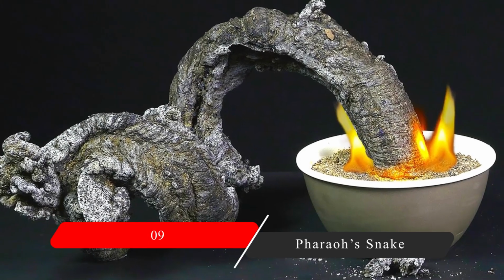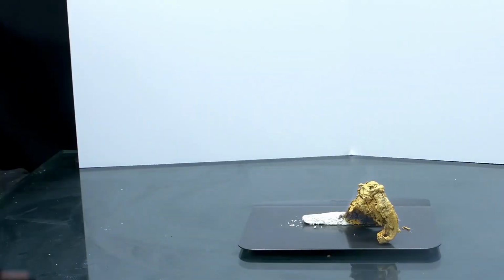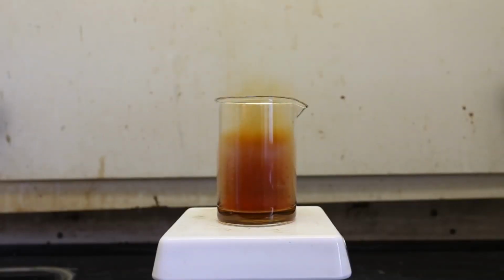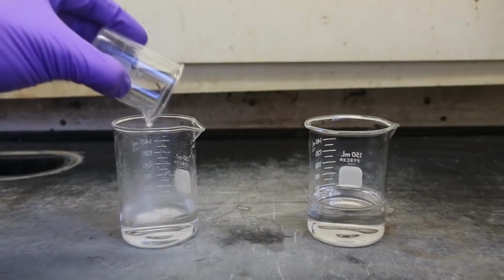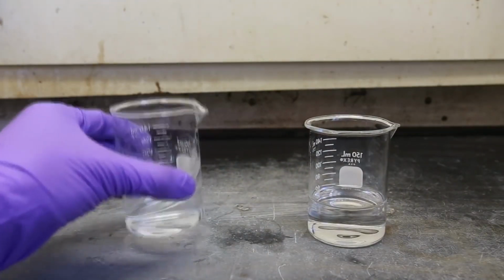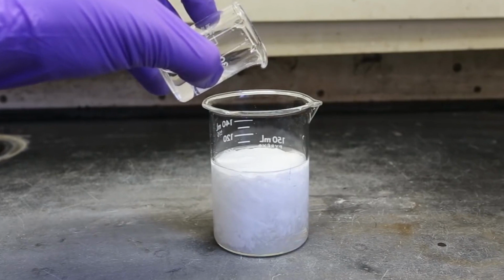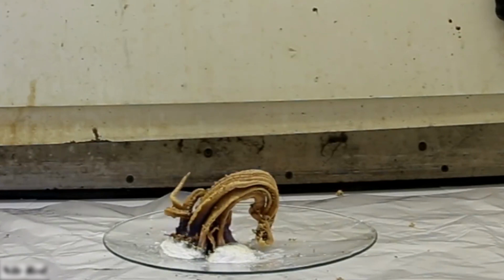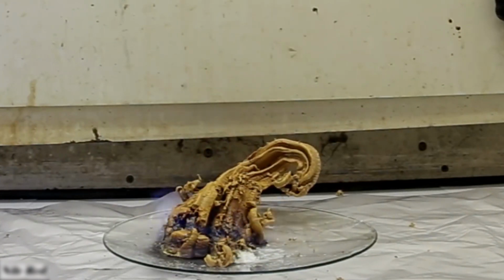Number 9. Pharaoh's Snake. The Pharaoh's Snake is a simple demonstration of fireworks. When mercury thiocyanate is burnt, it breaks down into 3 components, and each one of the 3 further breaks down into 3 others. The result of this reaction is a growing, snake-like column that spews out ash and smoke.